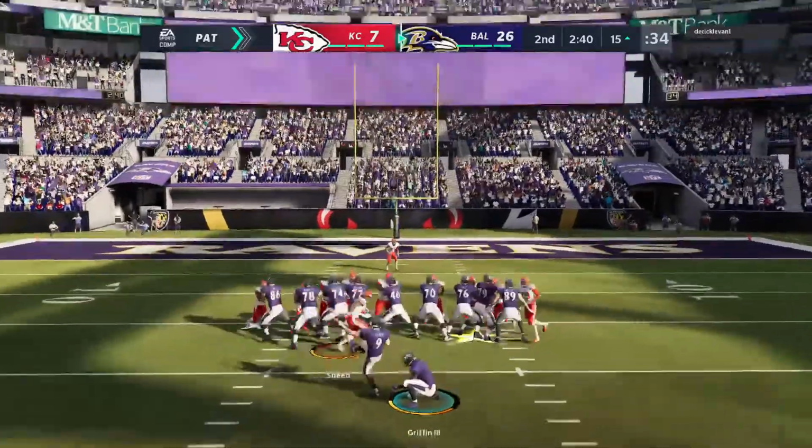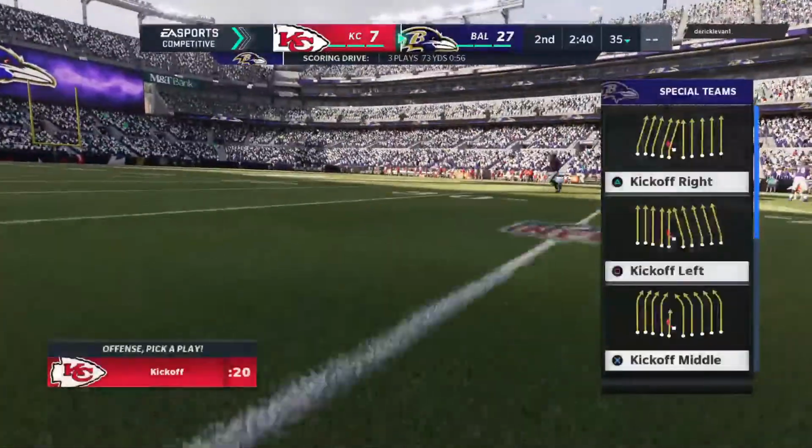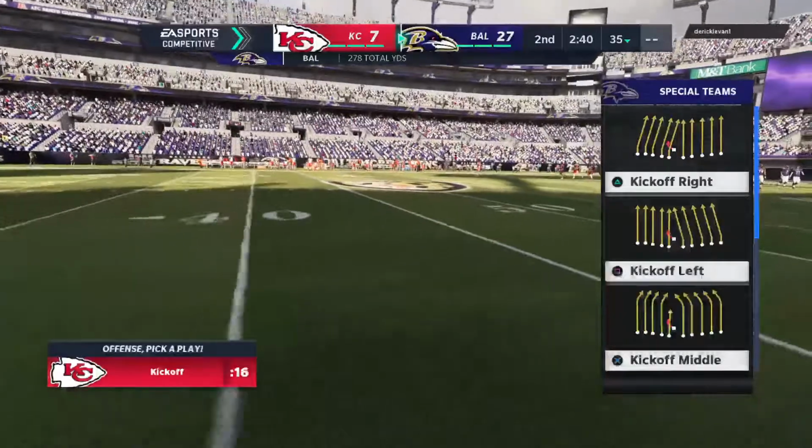And the Ravens will extend their lead. And they're able to up the lead by 1 more. Makes the score Ravens 27, Chiefs 7.